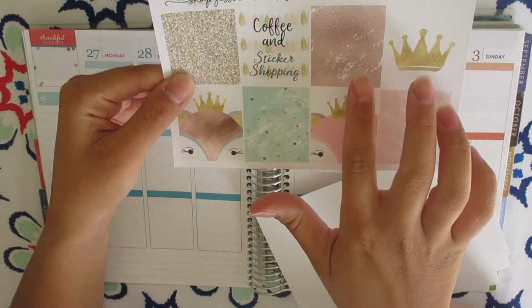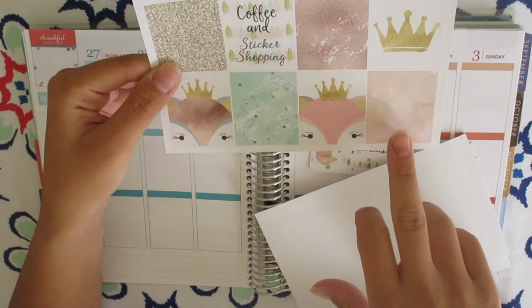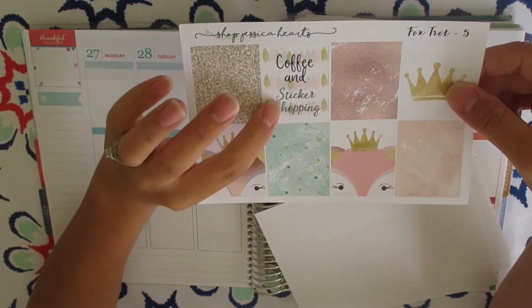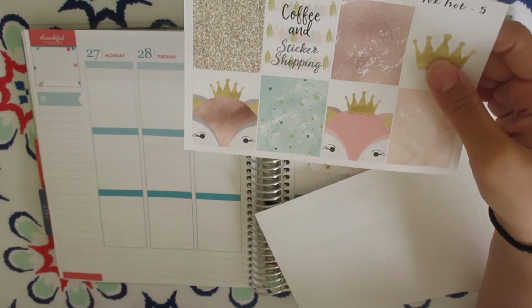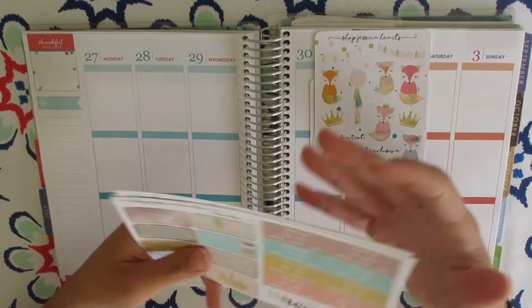You've got some faux foil pattern boxes. You have glitter, one glitter box. You have your quote, coffee and sticker shopping. You have a crown and a couple of foxes and this cute polka dot full box. So I'm really excited to use this kit.